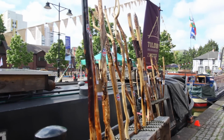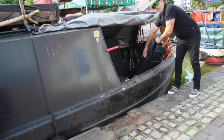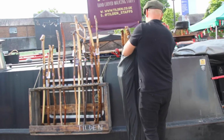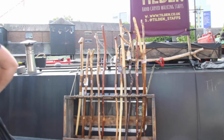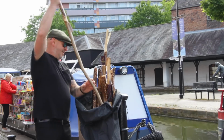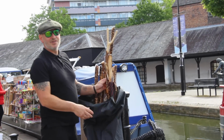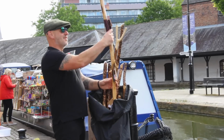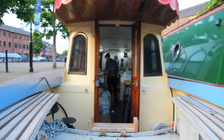So do you make these all yourself? Yeah, started making them in lockdown. Just as gifts and stuff from wood that me and the kids found on walks, and then one person had one and then another wanted one, and then I started selling them and started doing markets, and the rest, as they say, is history, isn't it? It's really good. And the bottom line, I enjoy doing them, just sitting there on the boat, carving away. Listening to the music or footy if that's on. Yeah, that's perfect, isn't it?